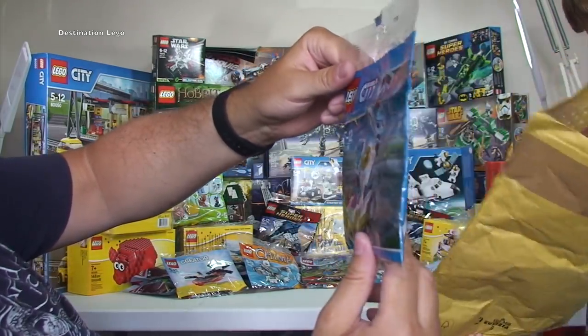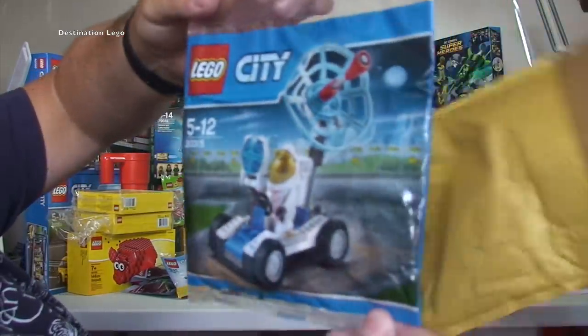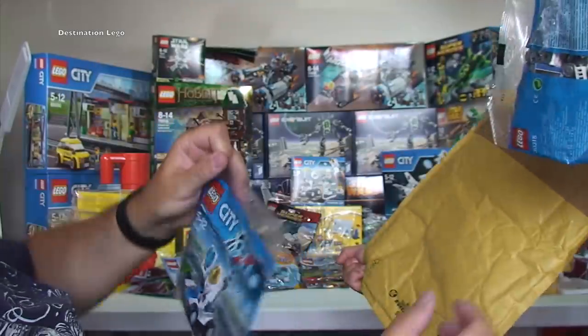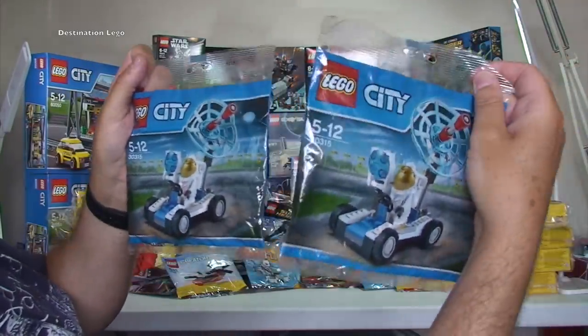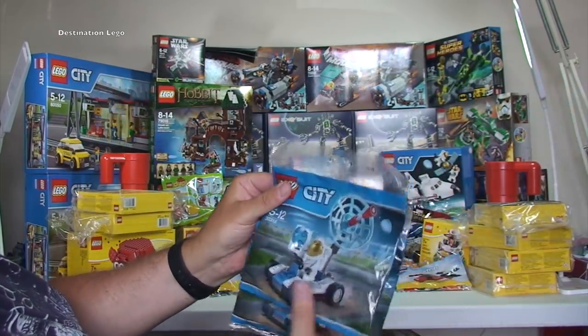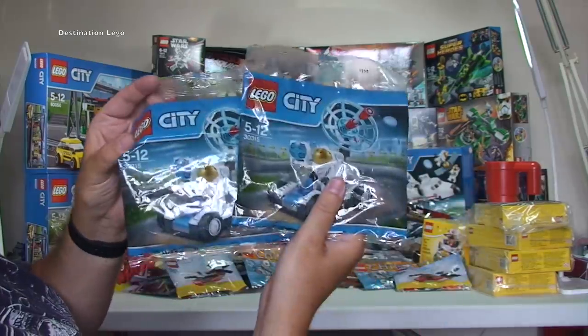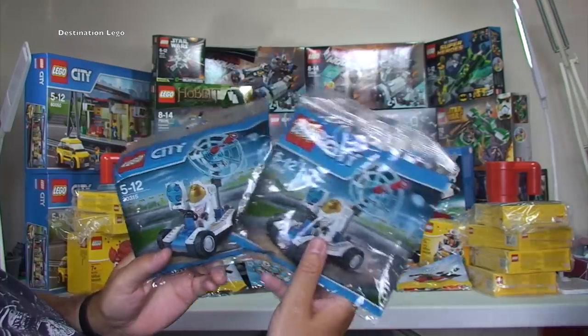30315 Lego City Space Set. Not sure entirely what it's called. No name on it, but it is for my collection. So again, two of them. For those of you who know me, I tried to get two of each sealed to go into my Lego poly bag collection, which I do have lots of poly bags. If you search for that video.